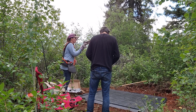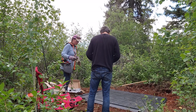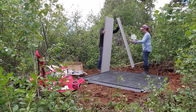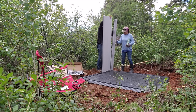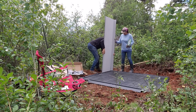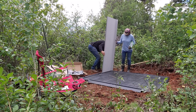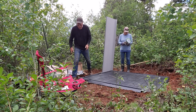Terrible flies in here. Have this. Look at it, it's already coming together. You just have to snap it, hit it. Oh wow. Good. Honey, look, we've already got part of a wall.